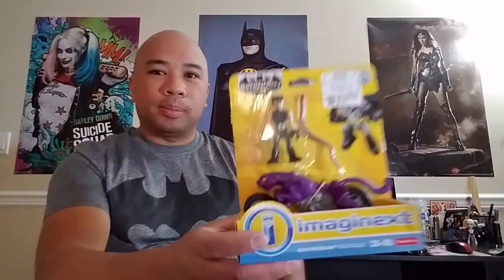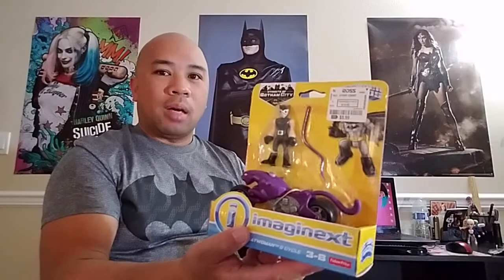First up from Ross. This is the Imaginext Catwoman and Cycle Streets of Gotham City series. This is actually for my daughter. This is something kind of cool that I can collect for her. She's only two years and 4 months, but she actually loves these little Imaginext DC figures. She's got a Joker and Harley and Batgirl and a Batman. So Catwoman makes a great addition to our little collection. That's at Ross for $5.99.